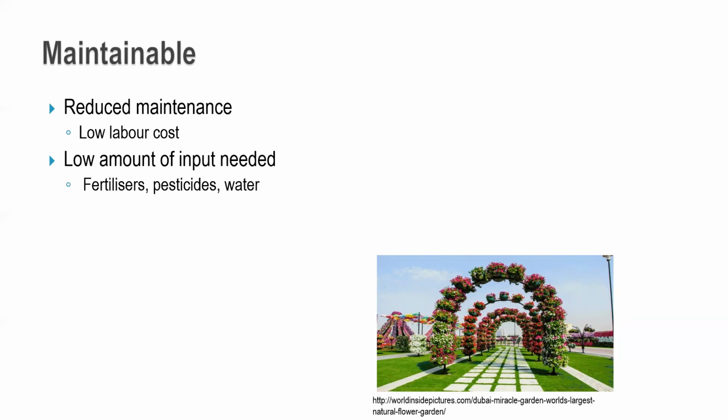You don't want a landscape which is going to increase your water bill significantly. You don't want a landscape which will require pesticides to be used now and again, especially considering that pesticides are not good for the environment. So you don't want a landscape with plants which are often diseased. You don't want a landscape design which requires a high amount of fertilizers. So we're saying that the landscape design must be maintainable.